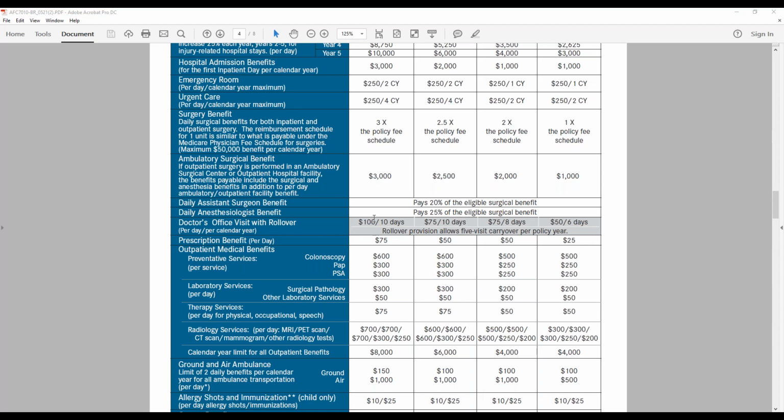There is a prescription benefit as well, which is $75, and that is a per day benefit. So for them to maximize that benefit, if they receive 4 prescriptions, let's say from the doctor, and it's feasible for them to have those prescriptions filled over 4 days versus having all 4 filled on the same day, they can receive that $75 for every day they have a prescription filled. And that really works well for some of the clients. It helps them get more money back to their pocket.